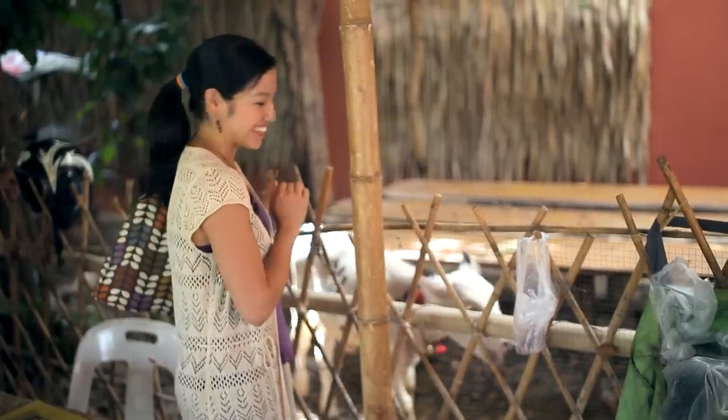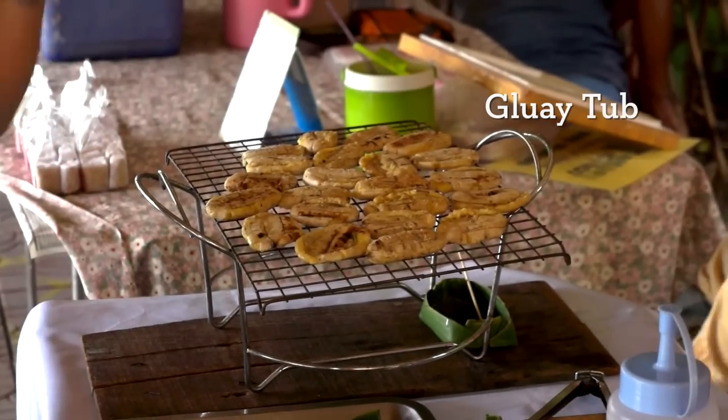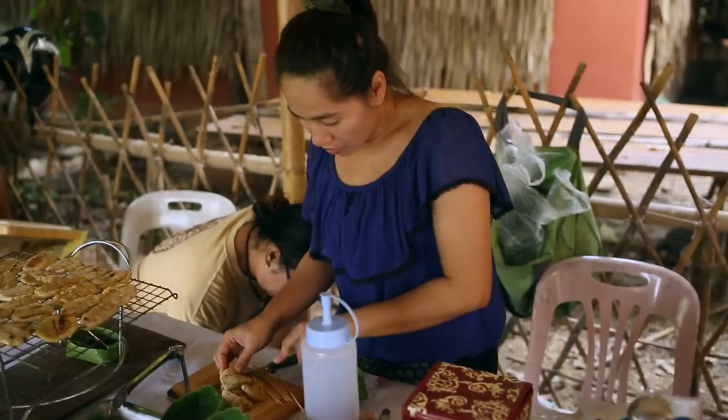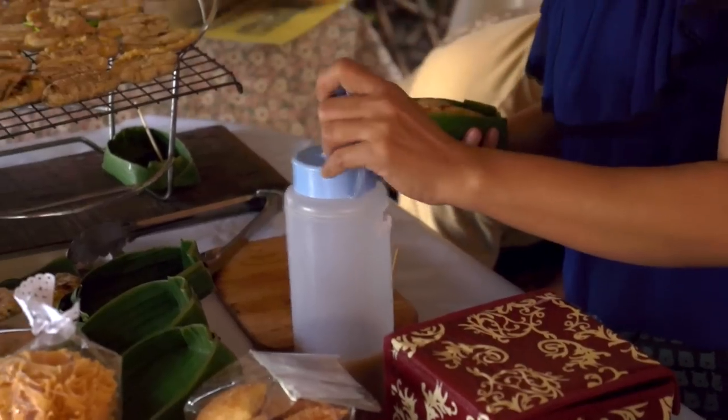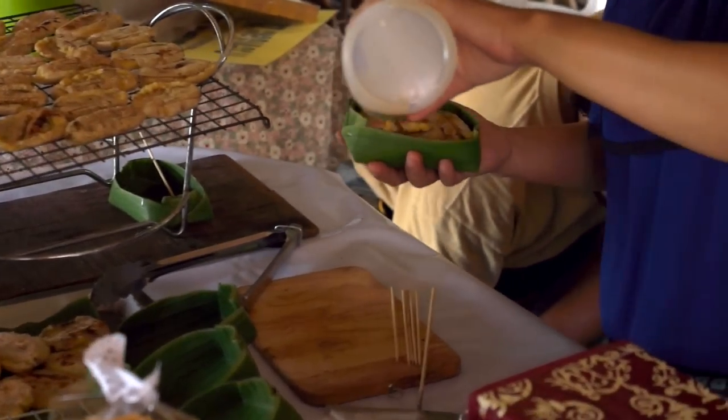So cute! This is grilled squished bananas. It's literally what it's called. And they basically take the ones that are not too ripe, and they squash it down, and then they grill it over charcoal. They serve it in this little banana leaf boat here, and has a palm sugar coconut syrup that they put on top of it.